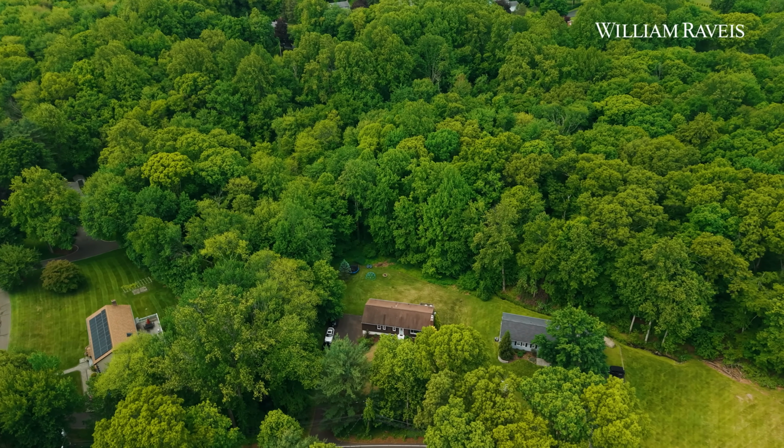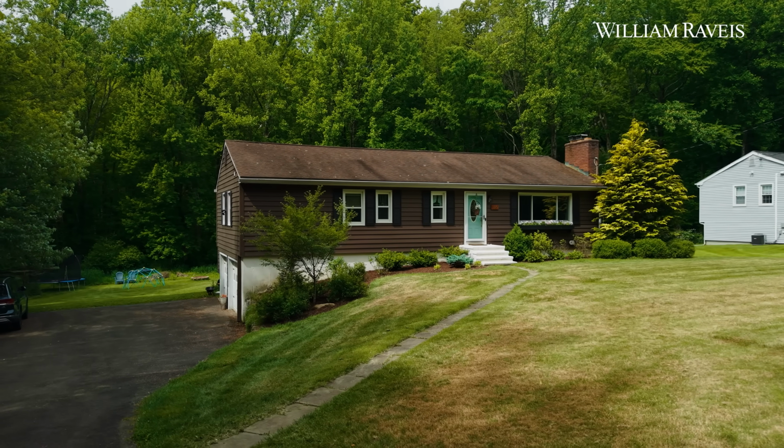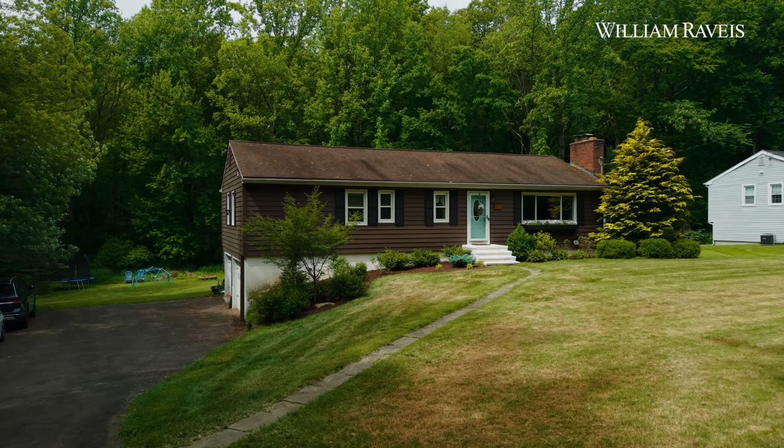So here I am, I'm sitting on the back deck. Over 8/10 of an acre of property. Just about 1,500 square feet of living space, 3 bedrooms. It's got 2 full bathrooms. Remember, it had the full bath in the primary. They've got a big old full basement, great for storage, and it walks out to the garage.